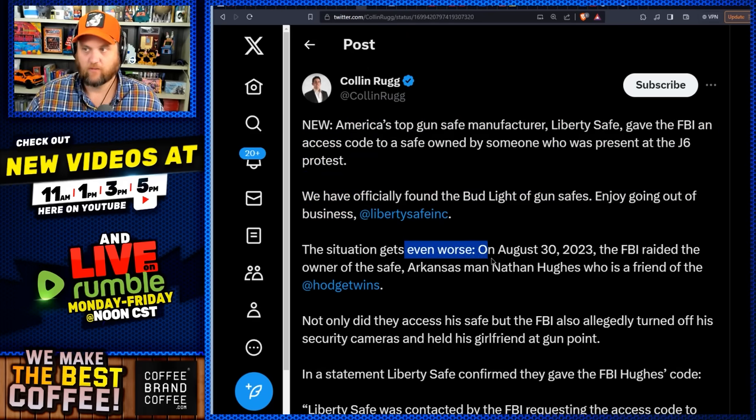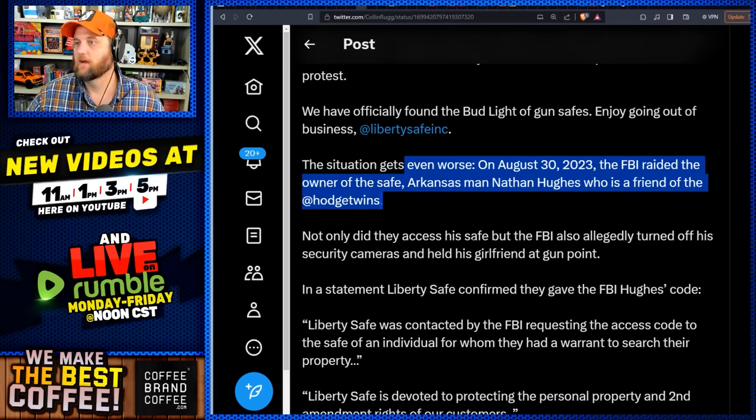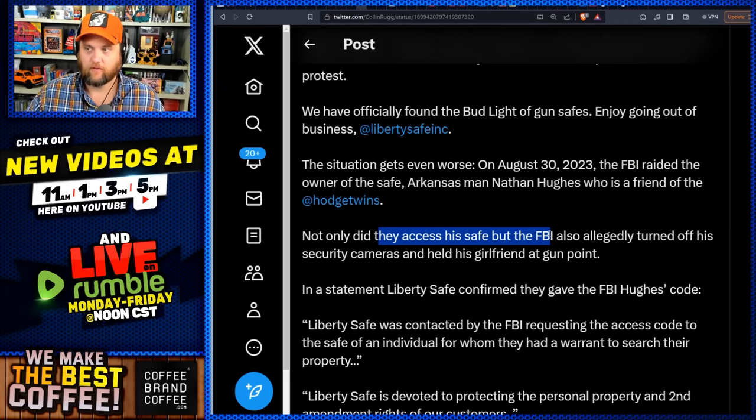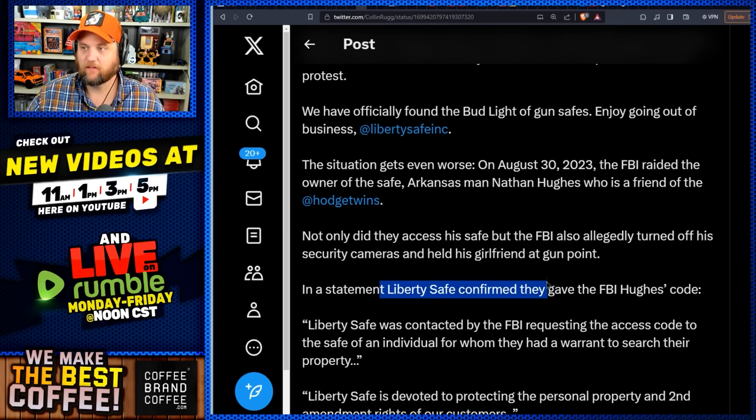The situation gets worse. On August 30th, 2023, the FBI raided the owner of the safe, Arkansas man Nathan Hughes, who was a friend of the Hodge twins. Not only did they get access to his safe, but the FBI also allegedly turned off his security cameras and held his girlfriend at gunpoint. In a statement, Liberty Safe confirmed that they gave the FBI Hughes' code.